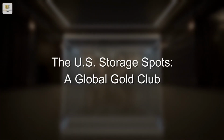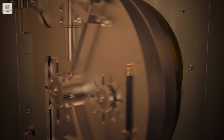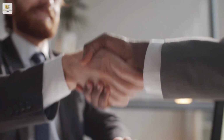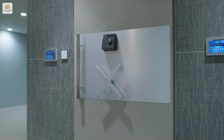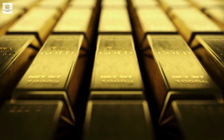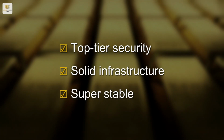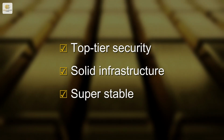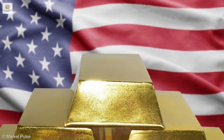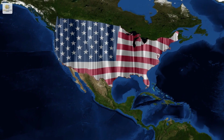The US storage spot's a global gold club. Countries around the globe aren't just throwing their gold in US vaults on a whim, they're doing it because they trust the US to keep it safe. The US storage facilities are seen as the VIP lounges of gold storage. With top-tier security, solid infrastructure, and a rep for being super stable, it's no wonder other nations want in on the action. So the US isn't just looking after its own shiny stash, it's also holding on to a good chunk of the world's too.